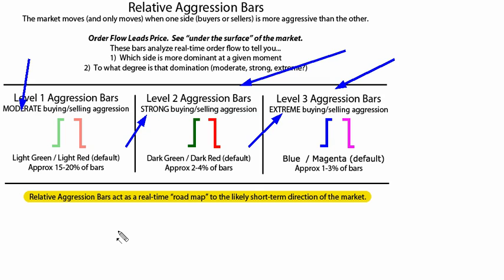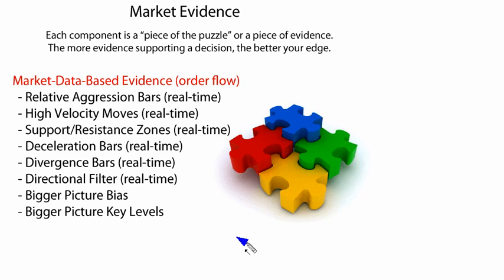Going through that process throughout the day can act as a really nice roadmap to, again, help you stay on the right side of the market. If you can just stay on the right side of the market, you avoid more losing trades, you get into more winning trades. So let's go ahead and, again, start with the idea of looking at a little bit of context with our bigger picture bias and that sort of thing.